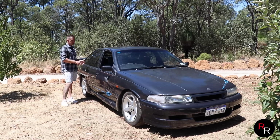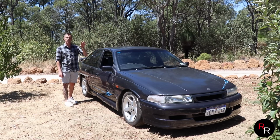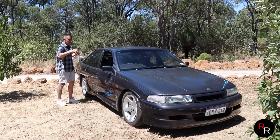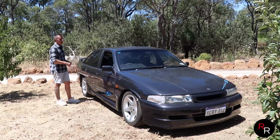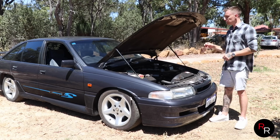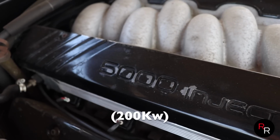Holden would actually build this entire car, basically. They would manufacture it in Elizabeth, South Australia, and then send the entire car to Notting Hill, Victoria, where HSV was. HSV would go over the whole car, bolting on everything HSV: the wheels, the side skirts, the louvers, the steering wheels. They would just HSVify it.